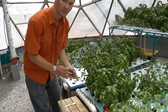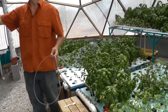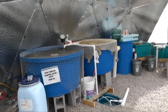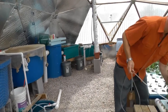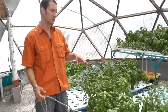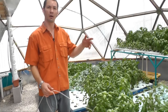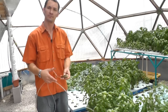Does this provide enough oxygen for the fish, or do you have bubblers as well? We have bubblers in everything except for the clarifier and the filter tank. Everything else has to be aerated because we have such a high BOD, or biological oxygen demand, within the system. Between the plants, the fish, and the microorganisms, they demand a large amount of oxygen. So we supply it with this regenerative air blower.